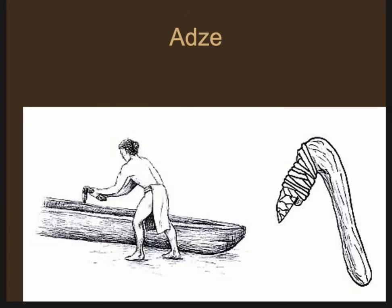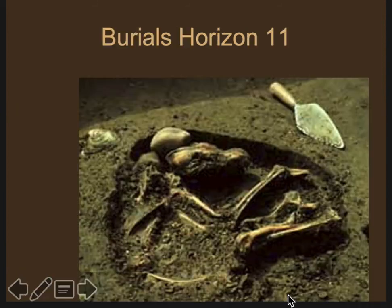period. They also found from this time period tools like the adze. The adze is like an axe, but it's oriented differently, and it'd be used to, let's say, dig out a tree trunk in order to make a canoe.